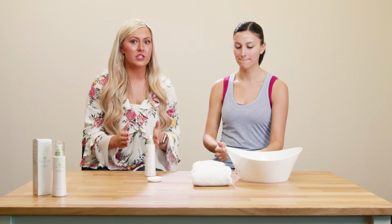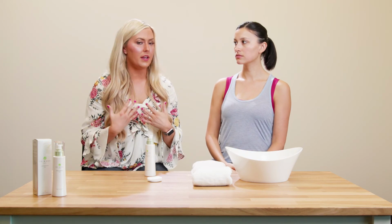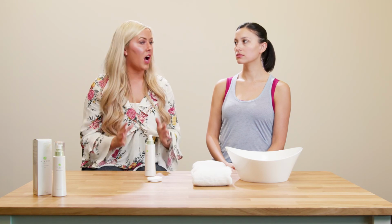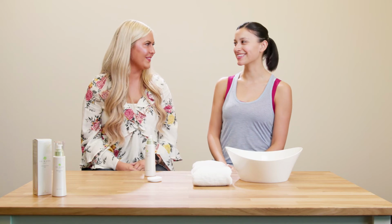You're able, with the TeMana toner, to just leave the toner on, let your skin absorb it, and do not wipe your face, do not rinse your face afterwards. It's not going to harm your face. Okay, so just leave it. Let it sink in. Absolutely.